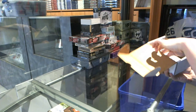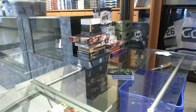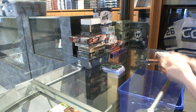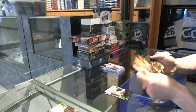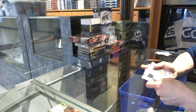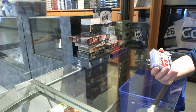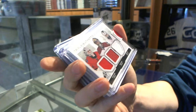Alright, and the free box in this one is 14-15 Series 1. Alright, Breaking Bad bonus packs. Starts with base. And base. Now for the hits. All right, we've got a 14-15 SP Game Used Authentic Fabrics Triple, which would be random between the Flames, Coyotes, and Canucks. Kari Ramo, Mike Smith, and Eddie Lack.